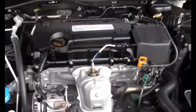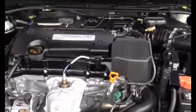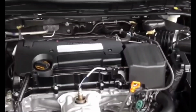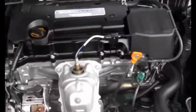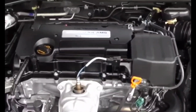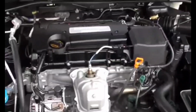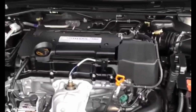So if you have this problem, there are a couple of symptoms that you want to check out. Obviously, there's going to be a check engine light. You're going to get increased fuel consumption, with lower gas mileage. The transmission, for the most part, is not going to be shifting right, and the vehicle might also enter into limp mode to keep it from further damage, and you might have an overheating transmission.